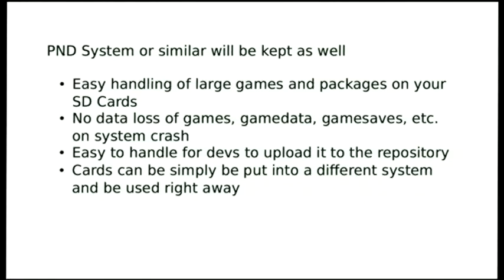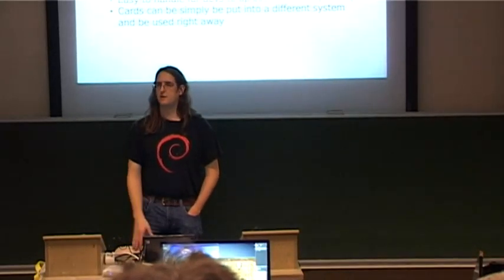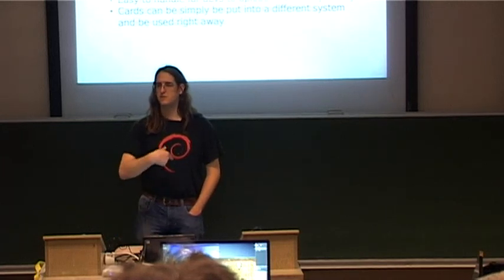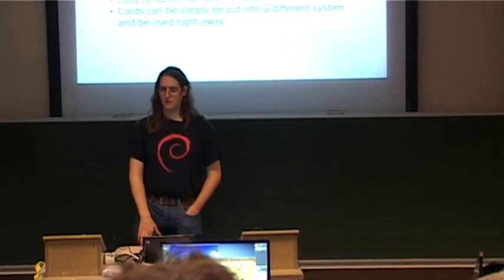The cards can, as mentioned, simply be put into a different system. So if I just remove my card from my Pandora and put it into this Pandora, then I have all my games, saves, and programs as well. So if you ever have to send in the system for a repair, just remove your SD card, put it into the new system, and you've got all your stuff.